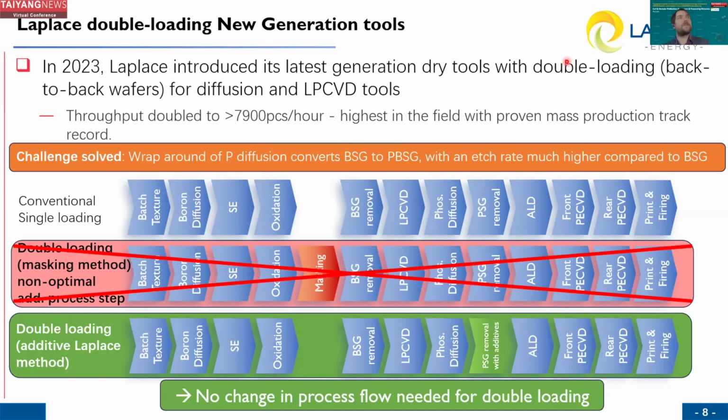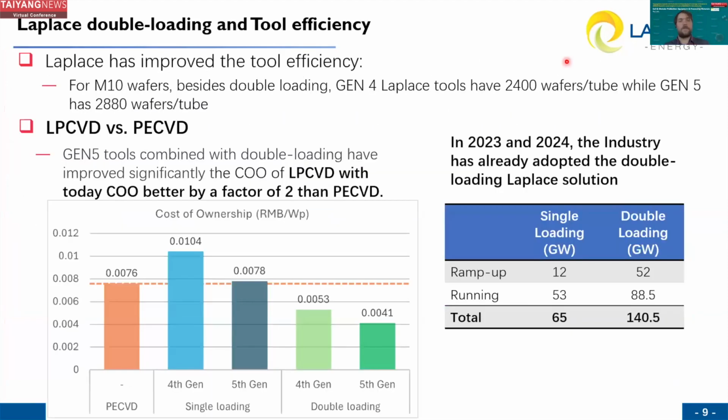our PBSG can still remain as our masking layer, and we could introduce our double loading technique without any additional step or change in the process flow. So we could just change on the chemistry side a bit, plus the tools to do double loading, and we had the double throughput. And we also additionally increased the tool efficiency. So when we had on Gen 4, we had 400 wafers per tube. Now with Gen 5, we are with 2,880 wafers per tube.